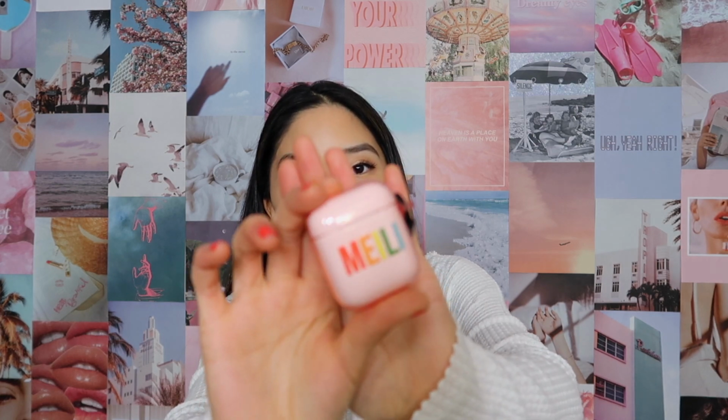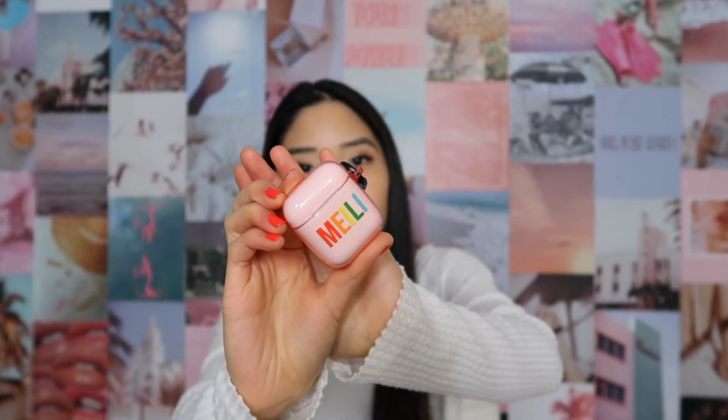My next favorite is my AirPods custom case. I got this from Casetify, so if you can see, I went with a rainbow colored font, and then I just put my first name on it. But they have all different types of font styles, font colors, and you can also choose the color of the case, and I just went with pink.